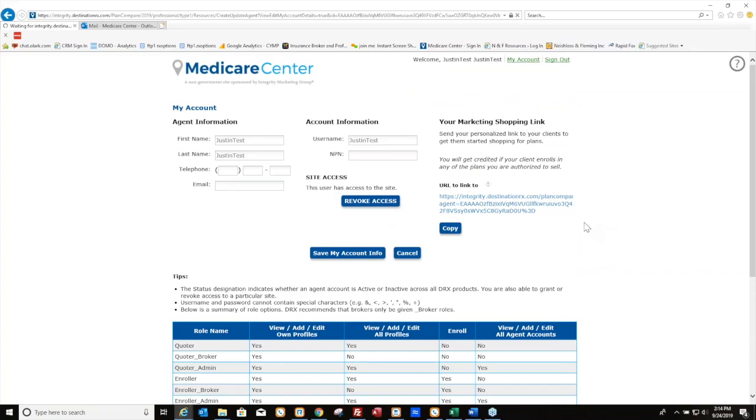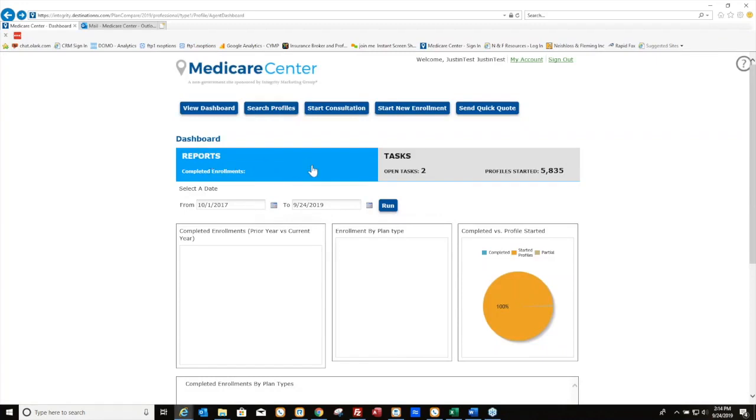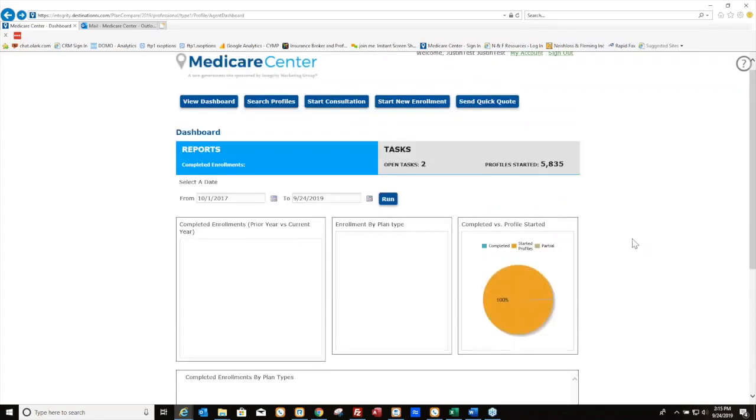Going back to the main page here on the dashboard, you will see reports. So this is going to be new this year, live reporting. As you go ahead and get all of your sales through the system, you will start to see that tally here. You can run custom dated reports if you wanted to specify what time frame. You'll be able to see your year after year sales, enrollments by plan types here in both of these sections, and you'll be able to see your completed versus profile started. So pretty cool stuff. If you start a profile and you don't complete it, it'll tell you that you basically need to go in and complete it.